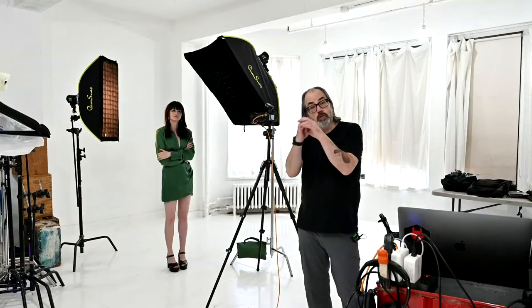Okay, so I don't have a snoot to demonstrate this. So you go ahead and do it like I do it so you can see. Don't just trust what I say. Basically, if you use a small, specular source, because that's what a snoot is going to be, right? So it's going to be hard. It's going to be specular.